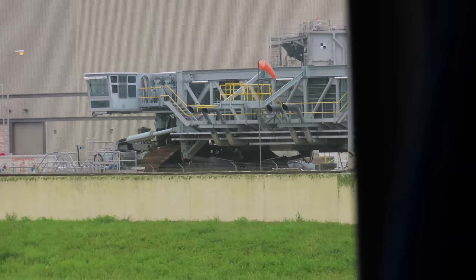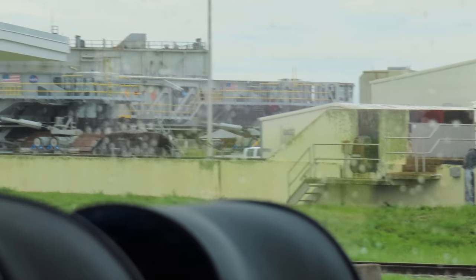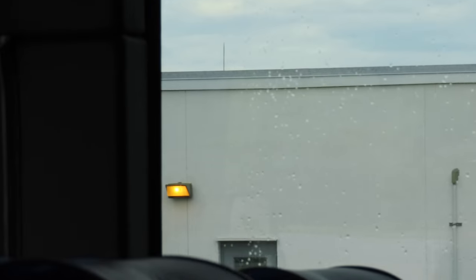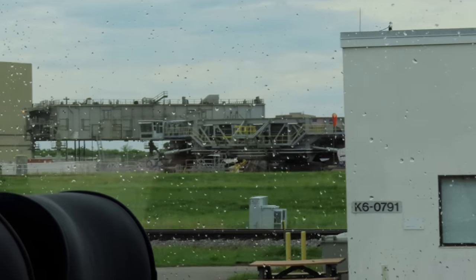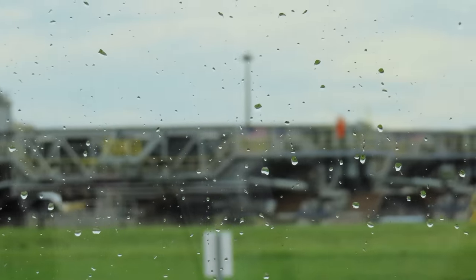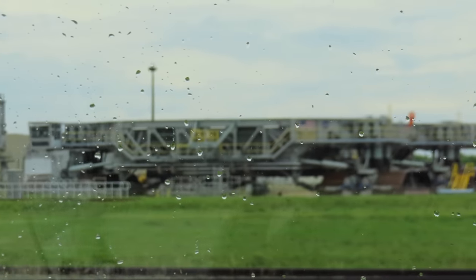Transporter. Now on each corner of the crawler, there's two tracks on each corner. One track alone has 57 cleats on it, and each cleat weighs 1 ton. The crawler has two driver's compartments, one for taking it out, and then he walks back to the one in the back and brings it back. The crawler does not make any U-turns.